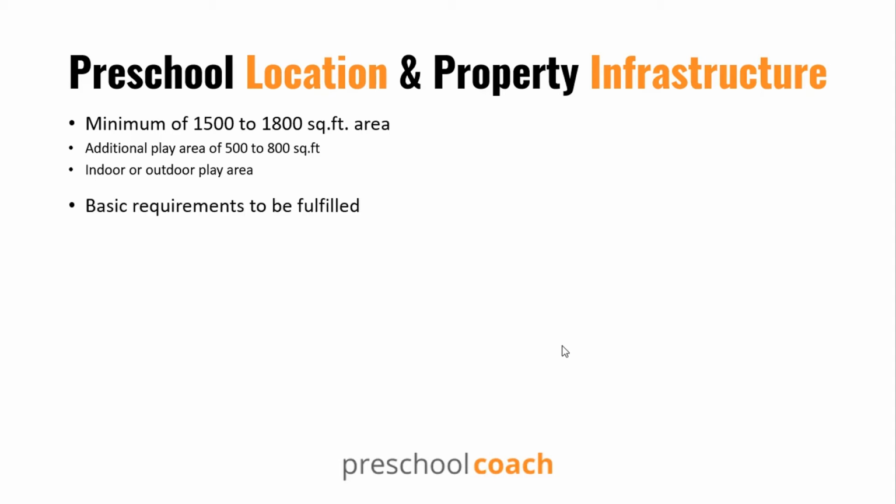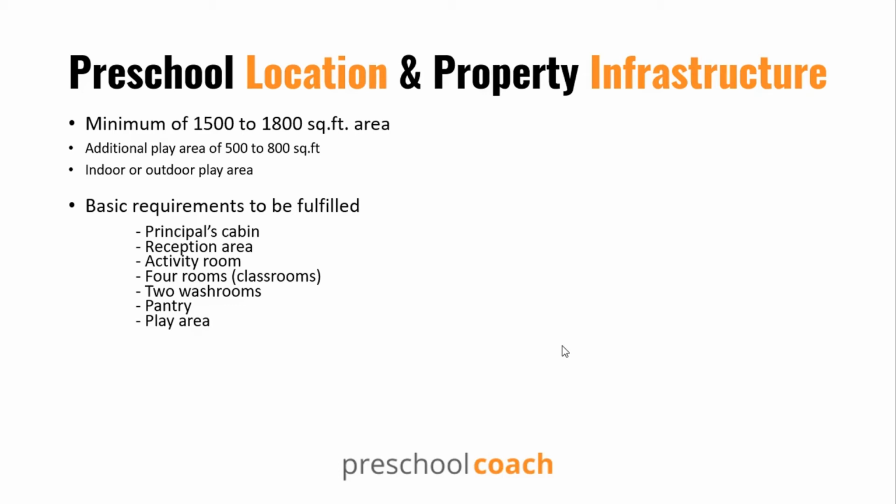Bigger the play area, better the scope you'll have to build a creative infrastructure. Now here is a list of basic requirements that any property that you shortlist should fulfill. Shortlist a property if you are sure that you will be able to set up the below areas: principal's cabin, a reception area, indoor activity area, a minimum of 4 classrooms, out of which 3 can be used as preschool classrooms and 1 can be dedicated for your daycare, a minimum of 2 washrooms, a small pantry, and the most important, open or indoor play area.